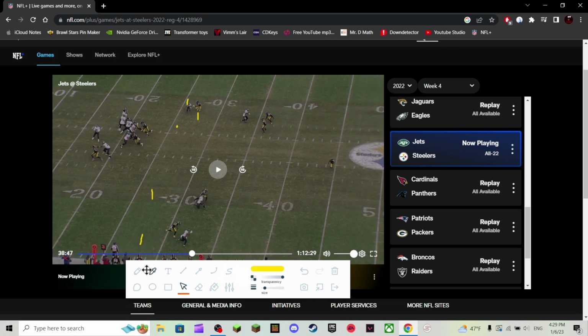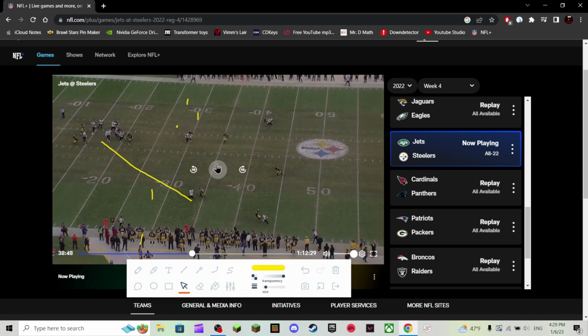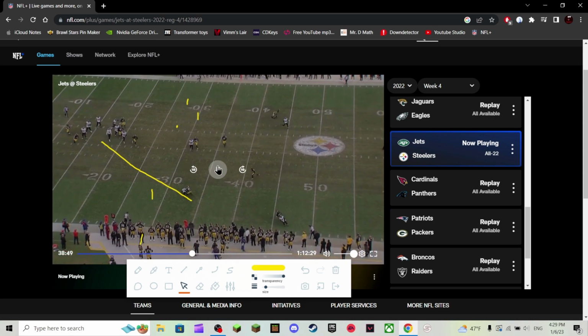Zach Wilson, looking at his eyesight, it looks like he's looking at Garrett Wilson. But Garrett Wilson makes the cut right here, and Zach Wilson throws it right where it needs to be. Unfortunately, it's dropped.